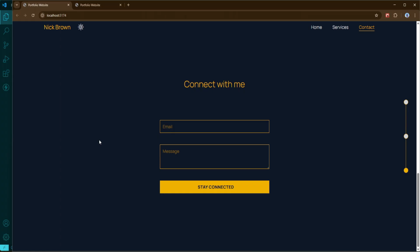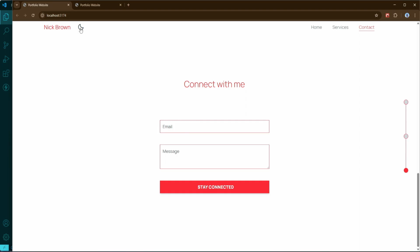It has a heading at the top that invites visitors to connect. Below the heading, there is a form with 2 input fields, one for entering an email address and one for writing a message. At the bottom of the form, there is a submit button labeled Stay Connected. The entire section follows the dark light mode theme, seamlessly adapting based on the selected mode.